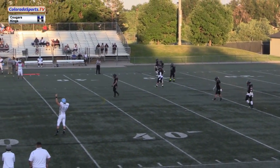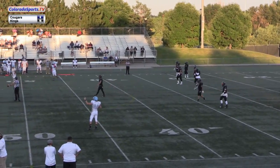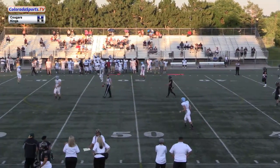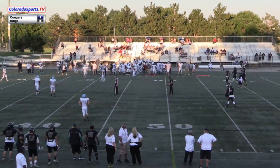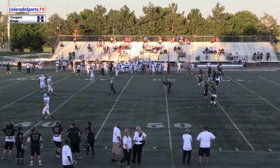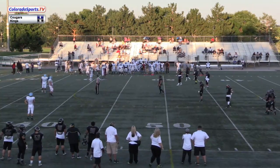No, back judge just waved them up. They've got there a 15-yard penalty, so ball will be kicked off from the 50-yard line. And that personal foul penalty will be assessed on the kickoff. Yeah, this should be an easy touchback unless, like you said, they try for the onside.